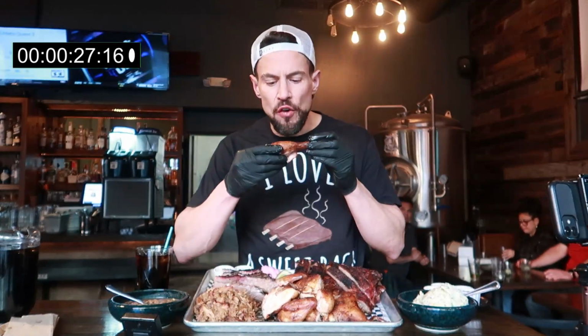Oh yeah. Nice and cooked chicken there. Love the skin on it. I don't usually eat the skin, so it's nice and flavorful.